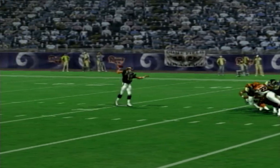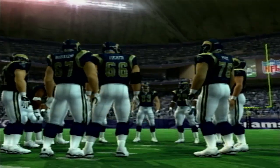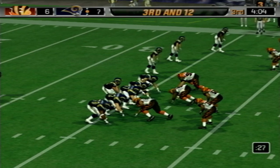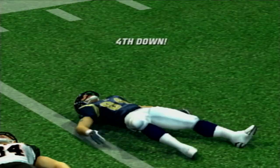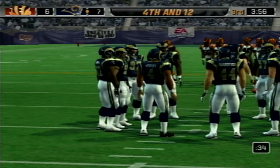Holt lines up on the right side with the pass. Almost intercepted. Didn't look off the defender, and he's lucky that one wasn't picked. The Bengals come out in the quarter defense. Deep on the right side. The pass went right through the receiver's hands. The quarterback did a great job of getting some air under that pass, hitting his guy right in the hand. It just looked like he might have lost a little focus as he tried to bring that pass in.